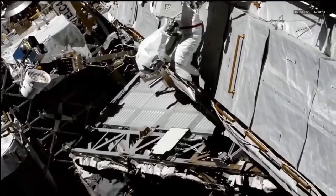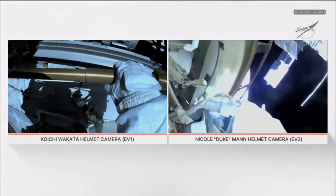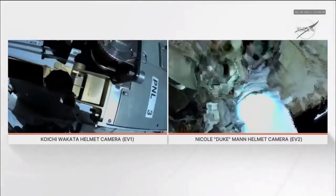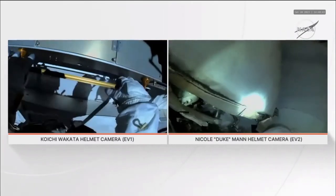Wakata making his way back to the airlock. This whole time he's been in the suit with red stripes. He's got that strut bag in tow. Meanwhile, Nicole Mann, call sign Duke, wearing the suit with no stripes.